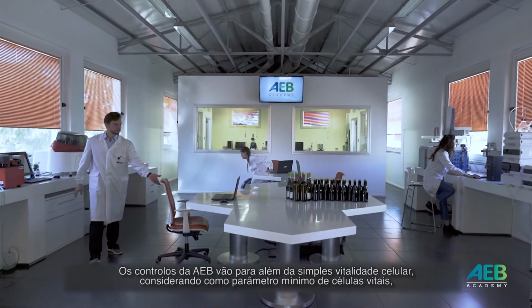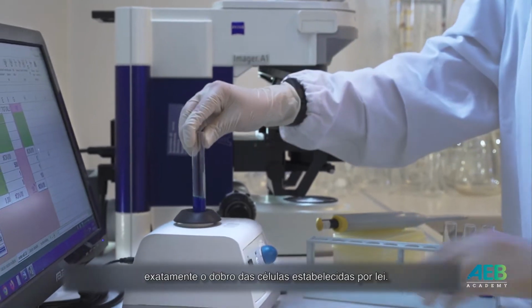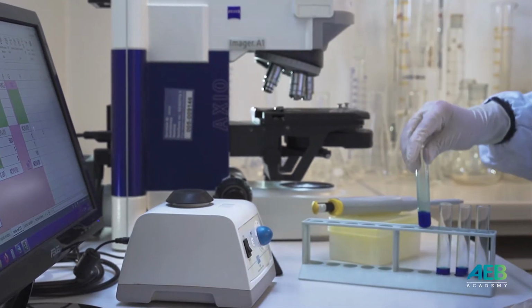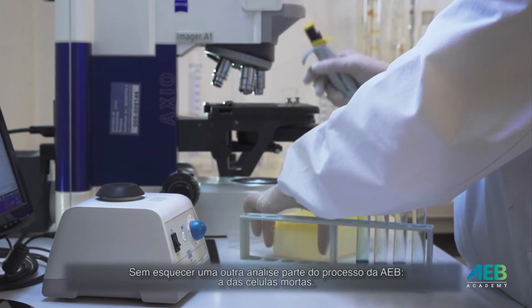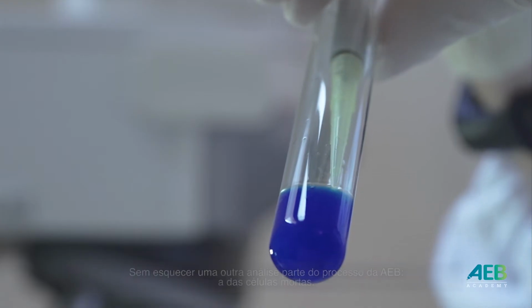AEB's checks go beyond simple cell viability, considering as a minimum parameter of viable cells exactly double the cells required by the regulation. Without forgetting another analysis that is part of the AEB process, the analysis of dead cells.